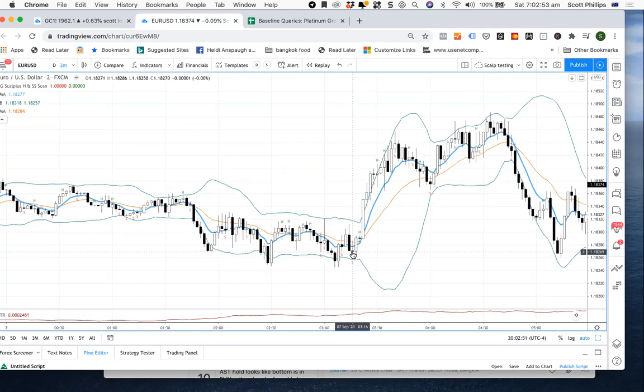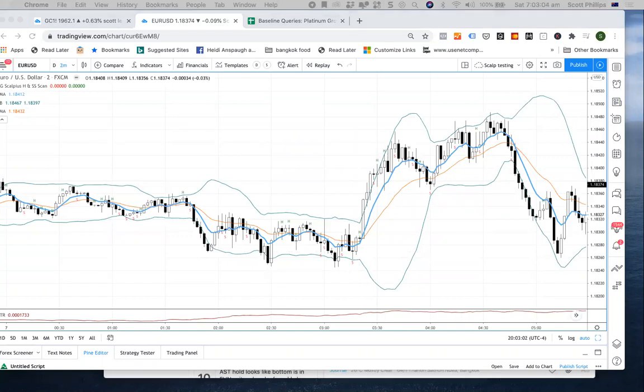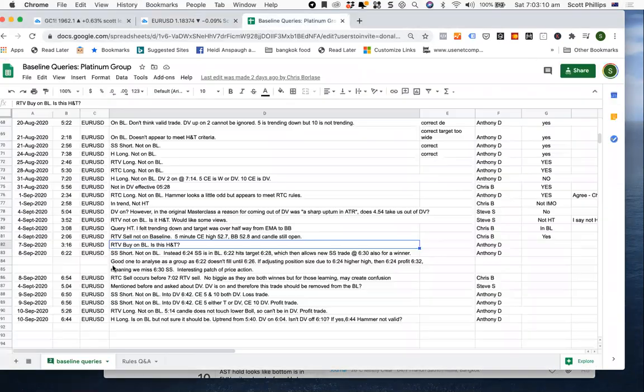29 and 5.5 is 34.5, correct? Yeah, that's not high and tight. You're correct. Let me delete that from the baseline. September 316. That sucks because that's a nice trade. That's the kind of trade you would take if you had discretion.